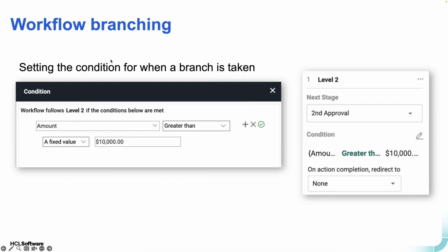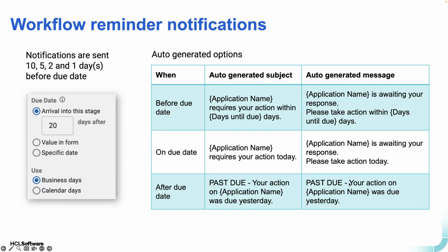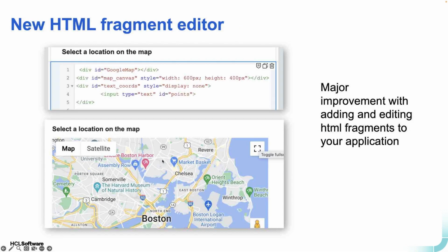So workflow branching and reminders. This is the text, if you do not modify it, that people receive if they do not interact in time, in specific days, for example. Then we improved the HTML editor, because I mentioned you do not need code, but you can enhance your application with a little bit of JavaScript, HTML snippets, and so on.